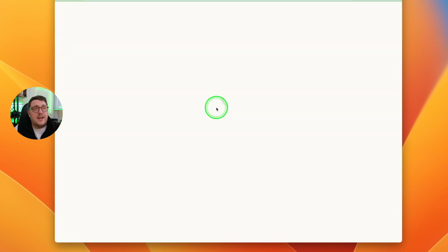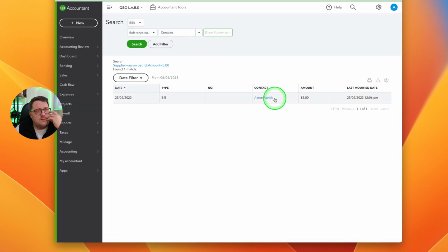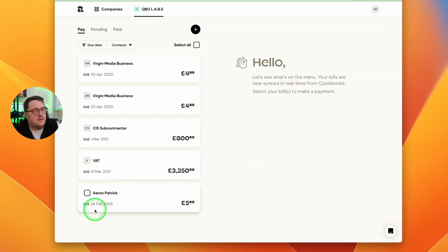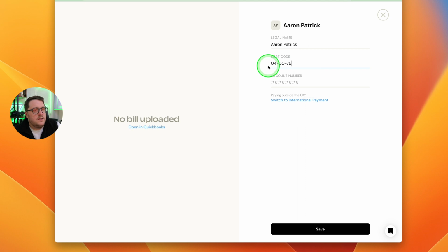But if I was to add a different one, so this time round we're going to pay this person, bill reference, I get a click to open it directly in QuickBooks so I can see exactly what this payment's related to. Okay, so this one is paying for an accounting fee. This is again a made up one. I go back into it again, pay bill.